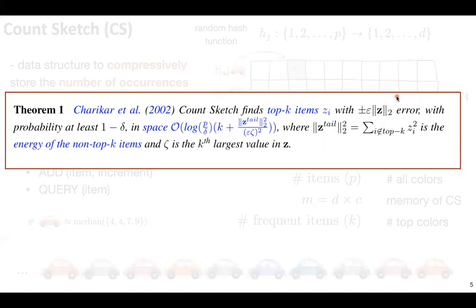Now the question is, what theoretical guarantees do we get using count sketch? We can show that count sketch preserves the number of occurrences of the top k items using a memory that grows only logarithmically with the total number of items. And naturally, we need to assume that the energy of the non-top k values are sufficiently small. Otherwise, we will have to allocate more memory in order to store them.